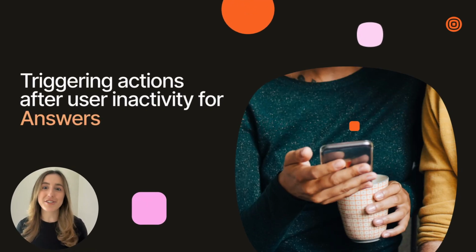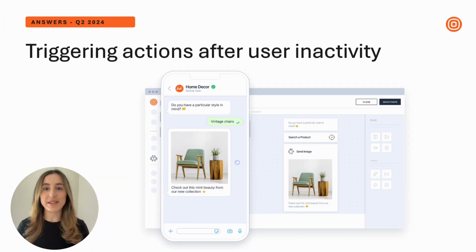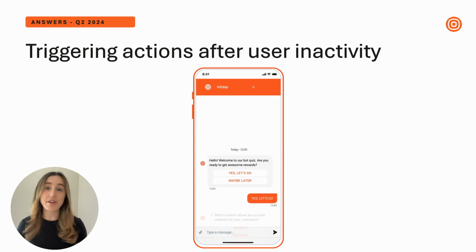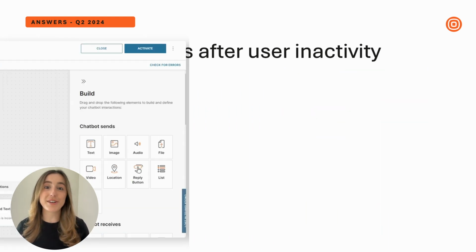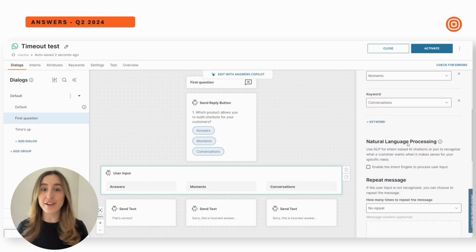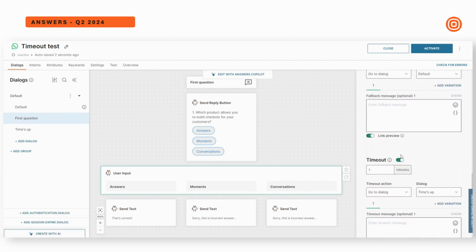Next up, triggering actions after user inactivity for Answers. Answers is Infobip's chatbot building tool, which enables you to easily build intelligent chatbots to engage, support, and generate leads. By working with our customers, we discovered that sometimes end users drop out of bot conversation and don't reply within the expected time. But to combat this, we're introducing new triggering actions. With this update, we're giving our customers the options to set different actions for critical parts of the user journey when a user doesn't respond immediately.